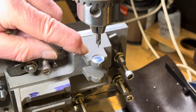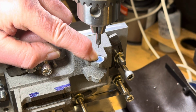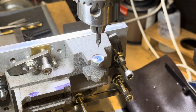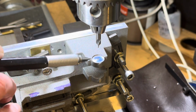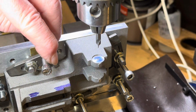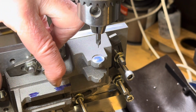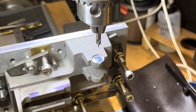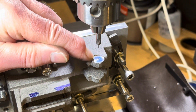I've spent a lot of time setting this up to get the position here as accurate as I possibly could, because the measurements required here are quite critical from the bottom of the base to the centre line here, which will also correspond to the sort of centre of the piston connecting rod as well. So this is quite an important one. This needs to be drilled and reamed for a quarter inch.